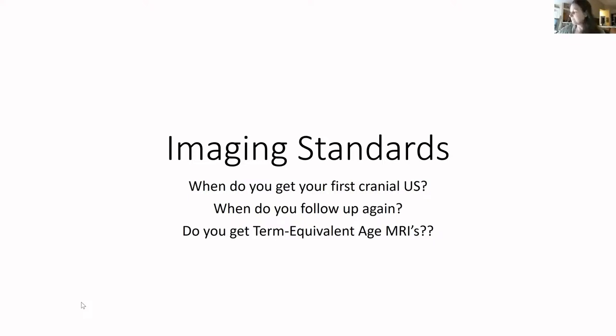Kim's working on a guideline. It's great. Varies by provider. Yeah, generally the first one is at 4 days of life or more, unless there's a concern.